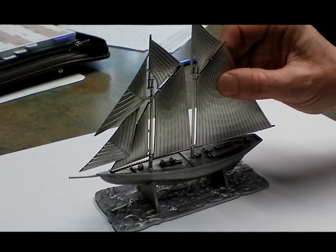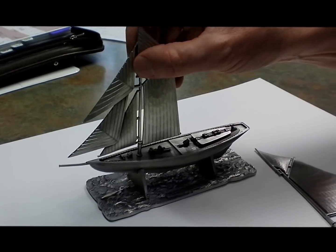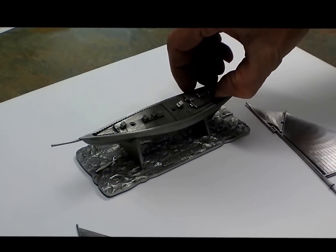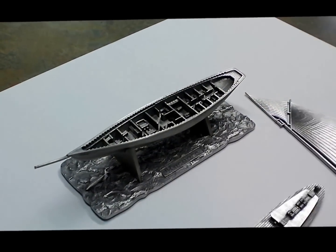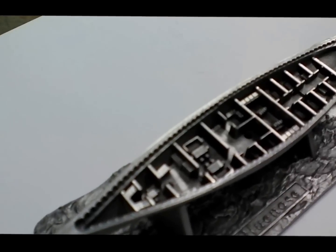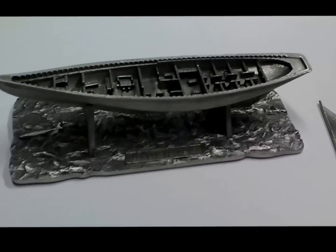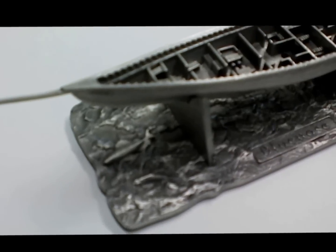And this model in production will be made in such a way that the owner of this yacht can actually disassemble it and see the detail of the lower deck. And as you can see, we've got the cruise quarters, the engines, the fuel tanks, water tanks, galley. And on the stand, on the base part of the stand, you can see that there's still a few mackerel or codfish in the waters which the famous Bluenose sailed in.